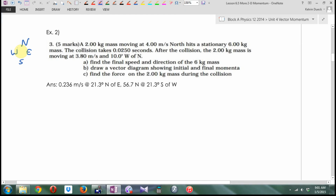Jake, is there a collision? You know what this is a job for? I'm going to start out same old, same old. The sum of all the momentum before the collision equals the sum of all the momentum after the collision.